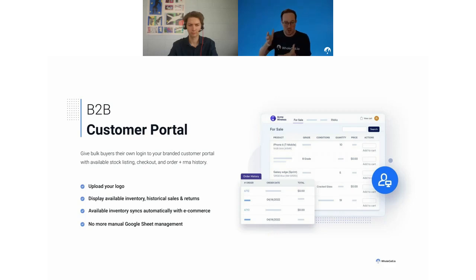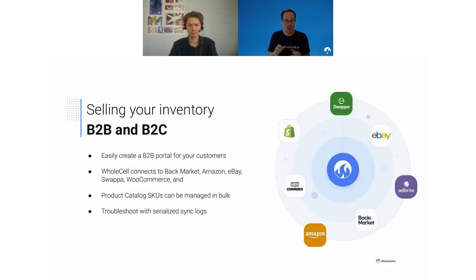And so they can also see the historical sales that they've purchased from you, their returns, and so forth. But this really speeds up the process for anyone that just needs a lightweight portal for their bulk customers. And that's something we've got a lot of customers using today and seemingly enjoying. So that's the customer portal for B2B.